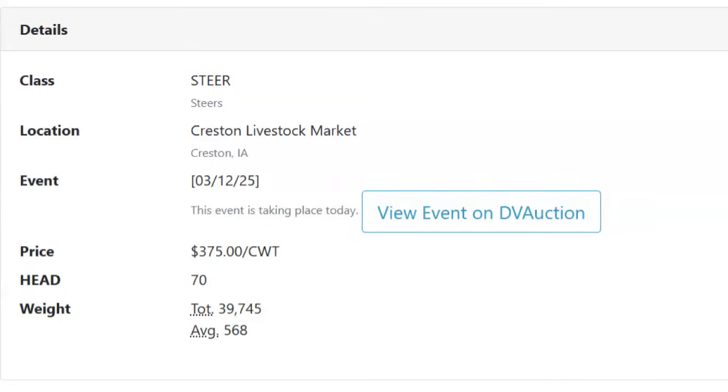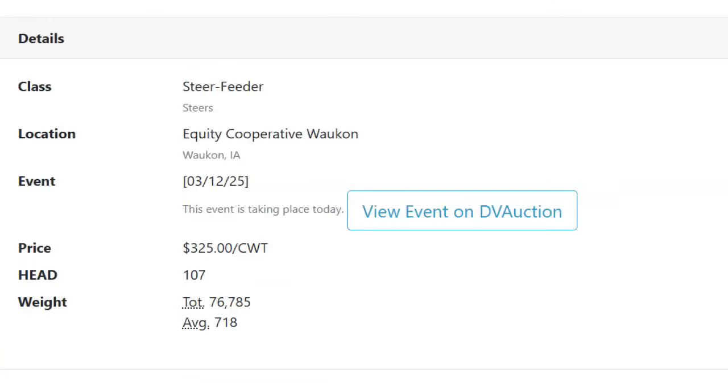Big one on Wednesday in South Central Iowa was Creston Livestock Market in Creston, Iowa. They sell 70 steers, weigh 568 and bring 375. One way up in the upper Midwest there. How about Equity Co-op in Walk-On, Iowa there? They sell 107 steers on Wednesday, weigh 718 at 325. Big time quote there, farmer feeder area.